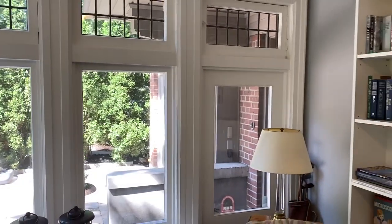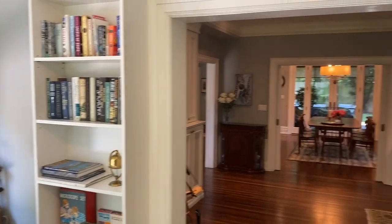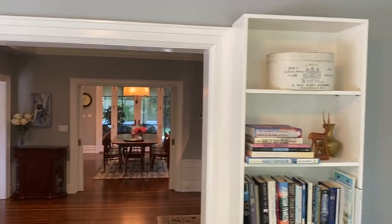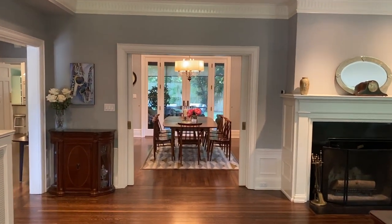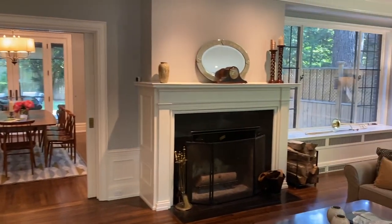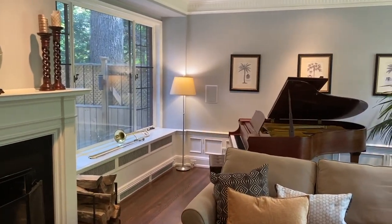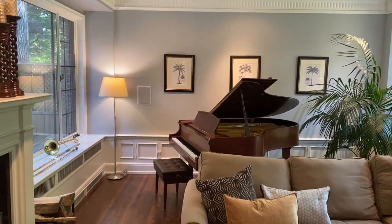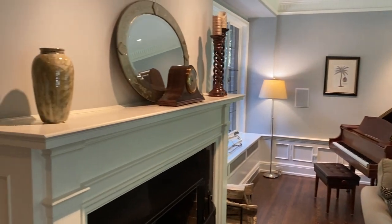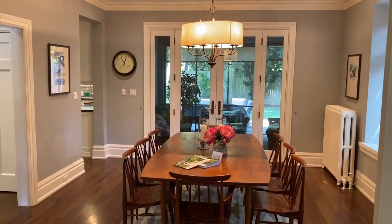Gives you an idea of what's happening at the front, if any guests are coming, but it's just a wonderful place to sit, read a book, and enjoy your day. And as we walk through from the sunroom to the living room, the living room has a great fireplace, and there's room enough, as you can see, for musicians to have their grand pianos, for you to have little concerts, and more. That is just part of this wonderful house, wonderful main floor. One of the best parts is a very substantial dining room.